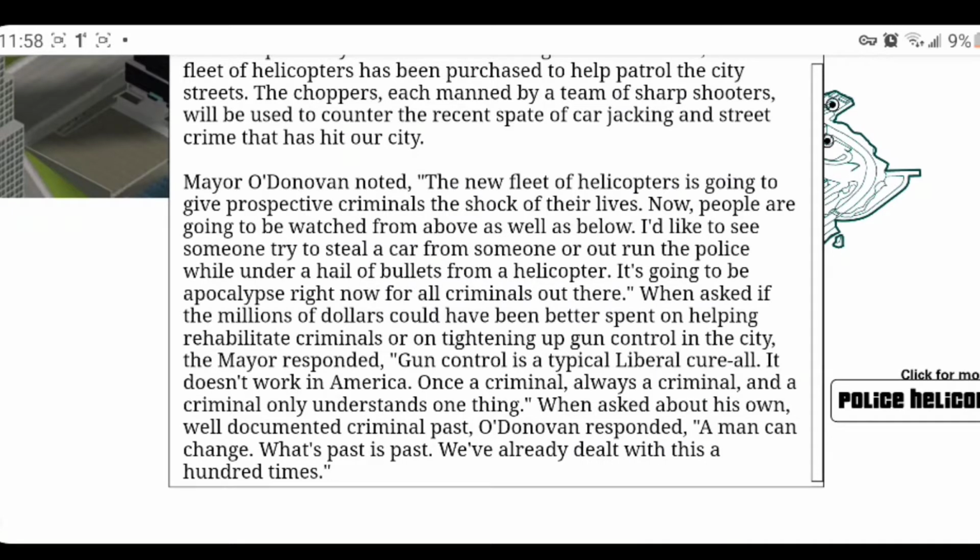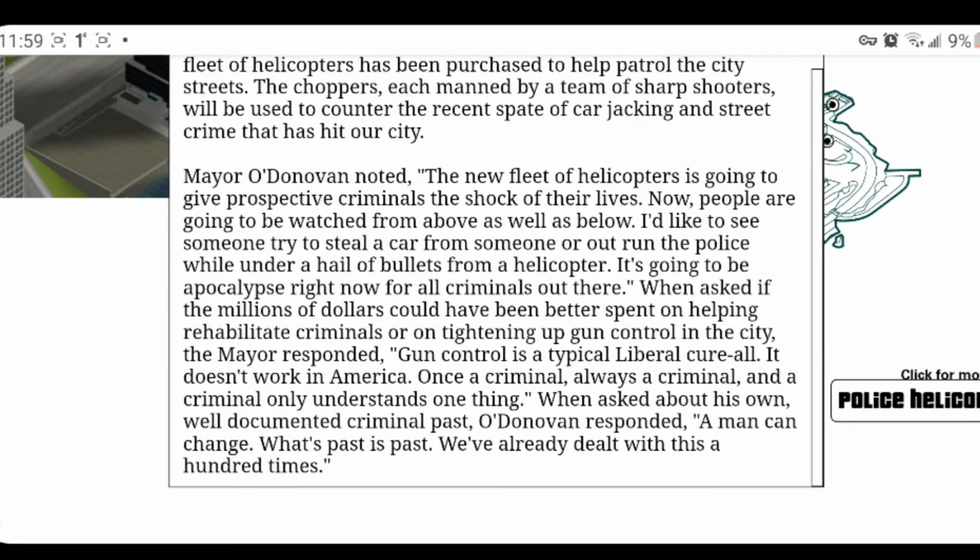Mayor O'Donovan noted, the new fleet of helicopters is going to give prospective criminals the shock of their lives. Now people are going to be watched from above as well as below. I'd like to see someone try to steal a car from someone or outrun the police while under a hail of bullets from a helicopter. It's going to be apocalypse right now for all criminals out there.